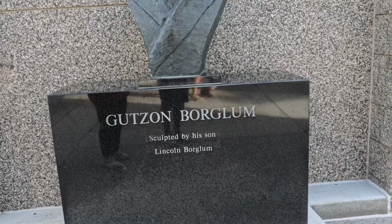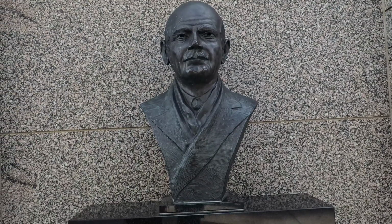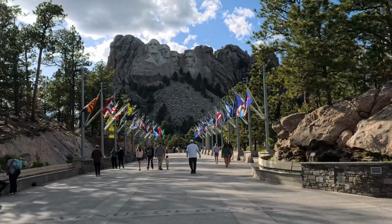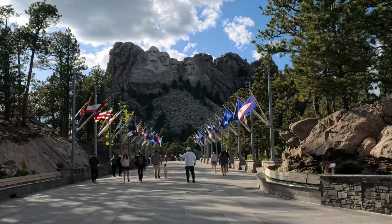This guy actually sculpted the statue, and his son sculpted the statue of him. These are the flags from each of the 50 states in the United States.